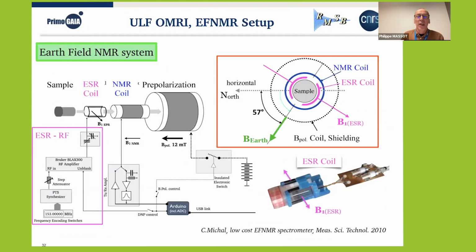for both magnetic and dynamic. The first setup, the Earth field NMR setup, was this. It was a low-cost system developed by Carl Michaels, an open system we built up here in Bordeaux, and we implemented on it an ESR RF channel to be able to do dynamic polarization. On this system, everything has to be aligned with the Earth field. It was about 45 microtesla in Bordeaux, and the P1 for the ESR coil and the NMR coil should be perpendicular to the Earth field, so it needs some precautions and north orientation. On the bottom right, you can see the ESR coil we used.